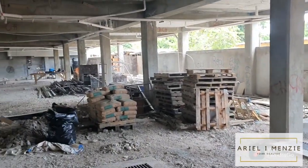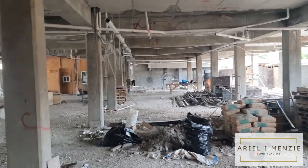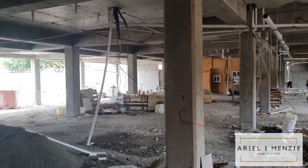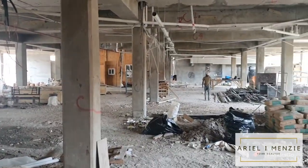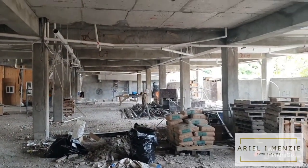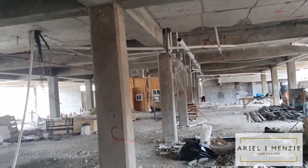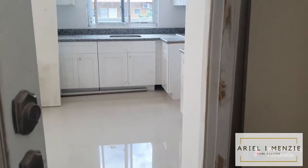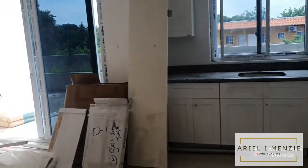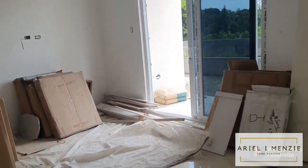All right, thank you. And loads of underground parking will be here. It's about 44 parking spaces. Just fitting in the safety stuff as you realize all those pipes. Alright, so again, never mind the dust, it is an active construction site. So this is a 1 bedroom unit. This one is about, a little over 600 square feet.